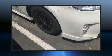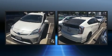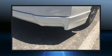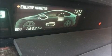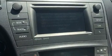Outstanding design defines the 2015 Toyota Prius. With less than 40,000 miles on the odometer, you can be confident that this pre-owned vehicle will provide you reliable transportation. Smooth gear shifts are achieved thanks to the 1.8-liter four-cylinder engine. And for added security, dynamic stability control supplements the drivetrain.